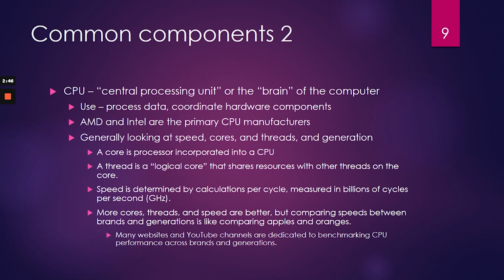When you're looking at CPUs, you're generally looking at speed, cores, threads, and what generation it is, just whether it's an older or newer CPU. Generally speaking, the speed is kind of hard to gauge. They'll give you a base speed and a turbo speed. You just want to make sure it's over 3 GHz, and even then that's kind of arbitrary.